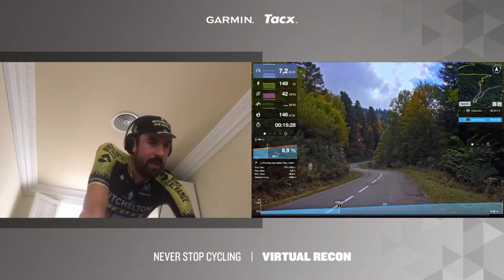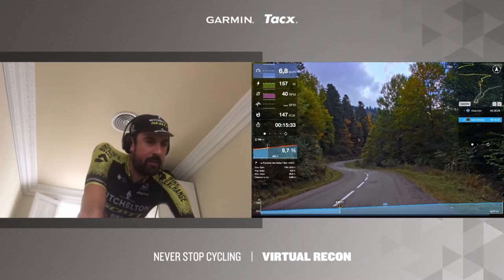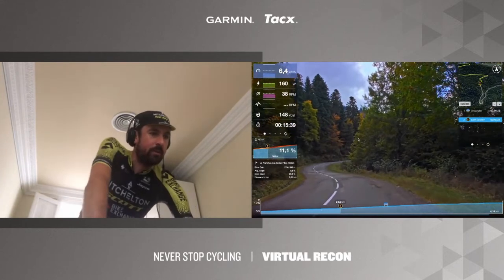2 extra kilos of weight with a time trial bike. So I think, well, I'm sure that those guys will all be doing bike changes at the bottom of the Planche de Belfi.